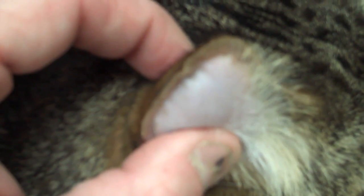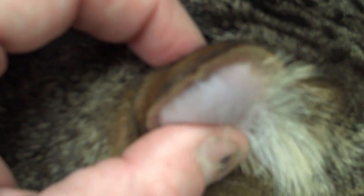Dad was asking about, well, can that pop? Is he going to? I've never had one pop, break, or anything. So I don't inject those. I don't drain those. I leave them alone.